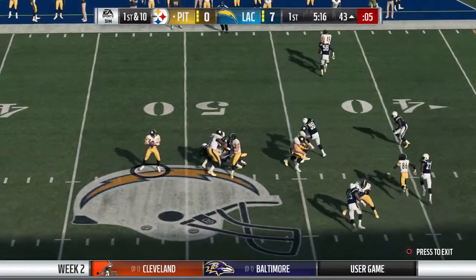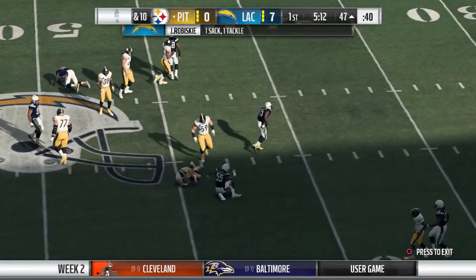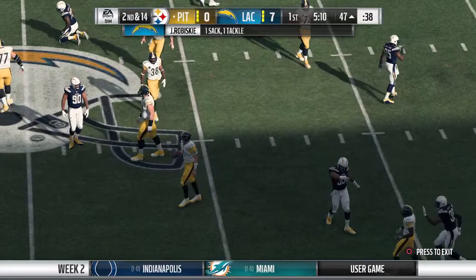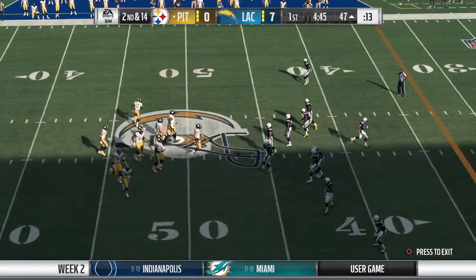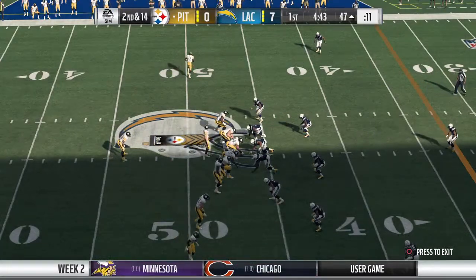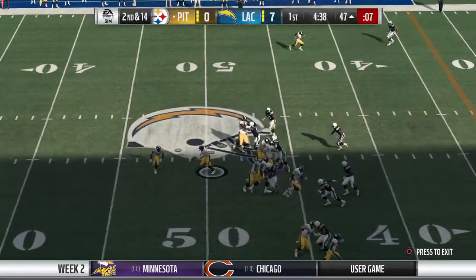Now a play fake here on first down. Chargers able to get the pressure and bring him down. Well, that play was the very definition of fast, quick, and in a hurry. Suddenly, he was there. Yeah, blink of an eye. That happened fast, and a big sack.